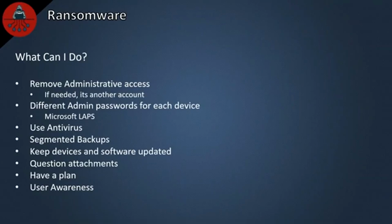And user awareness. So just educating your users, be that a large enterprise, your small business, your family members. Hey, don't click on these links. Don't open this. User awareness is one of the best things that you can do. Most of the attacks are needing a user to do something.